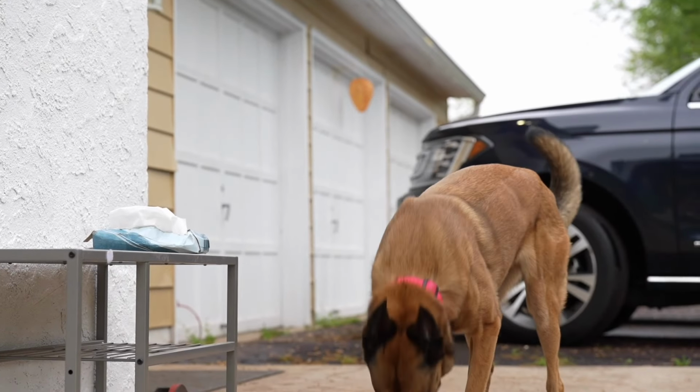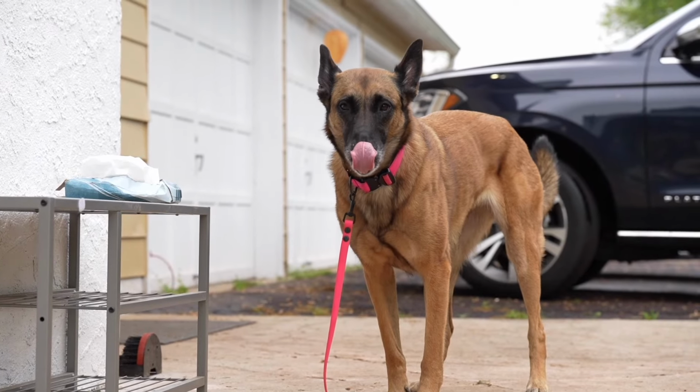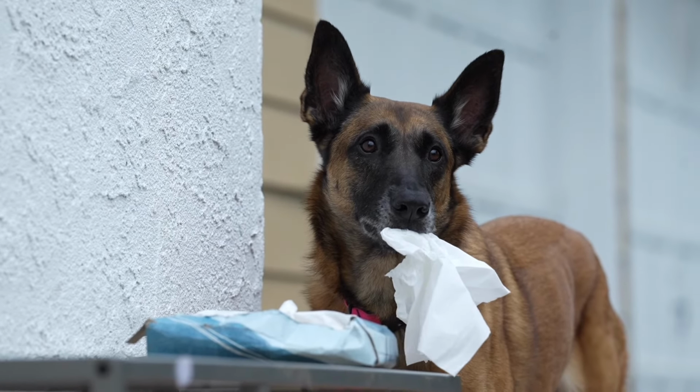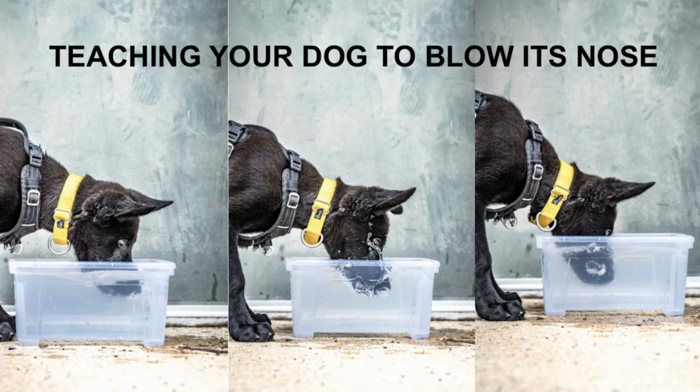In addition to having a runny nose, sneezing may be an indication of nasal irritation or a foreign body, something that would make us want to blow our nose. It is a challenge to get a dog to blow its nose. Teaching your dog to blow its nose.